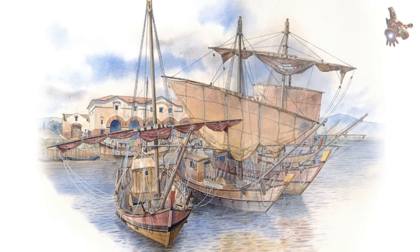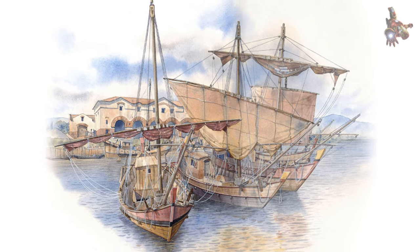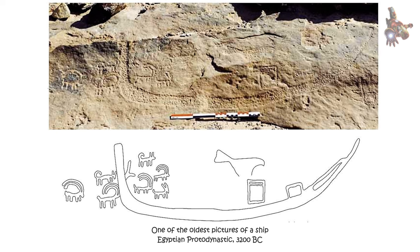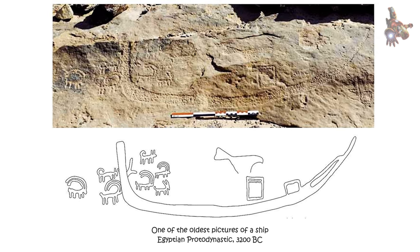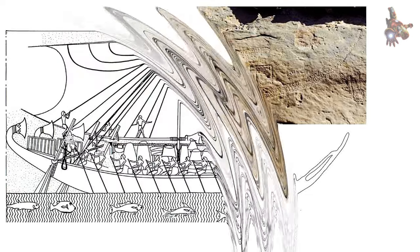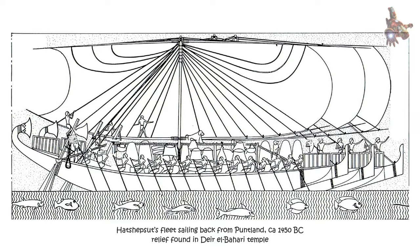This model is based on a wreckage found on the seabed at the coast of Elba. The wreck is believed to be from the 1st century BC. The large number of shipwrecks found around the Mediterranean illustrates not only the quantity of shipping that took place, but the perils of traveling by sea in earlier times.